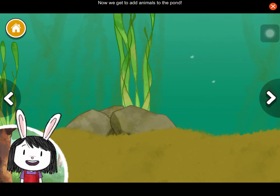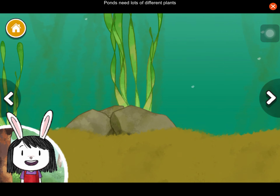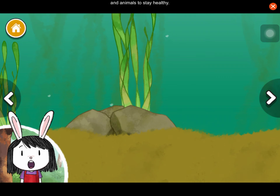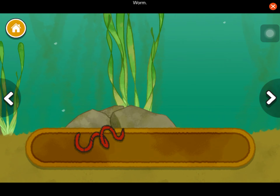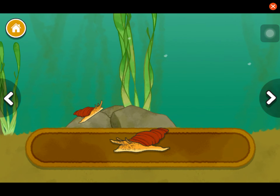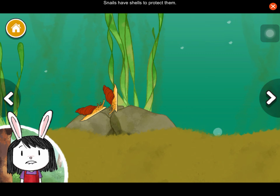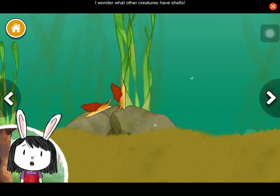Now we get to add animals to the pond. Ponds need lots of different plants and animals to stay healthy. Let's pick one and see what happens. Worm. Snail. Snails have shells to protect them. I wonder what other creatures have shells.